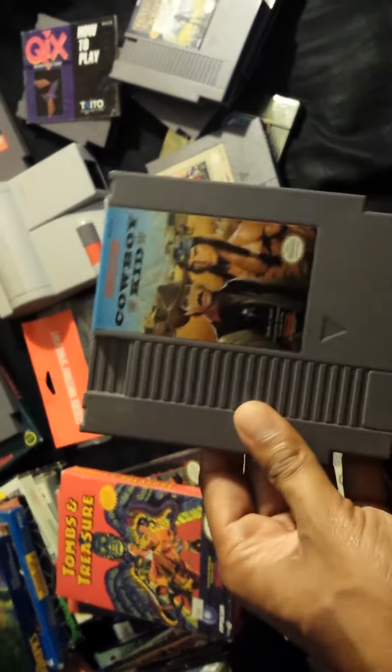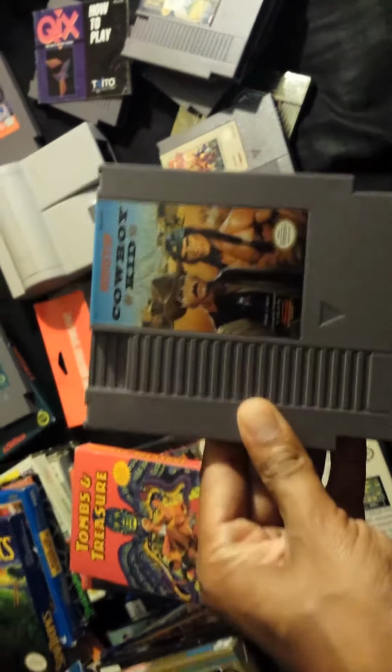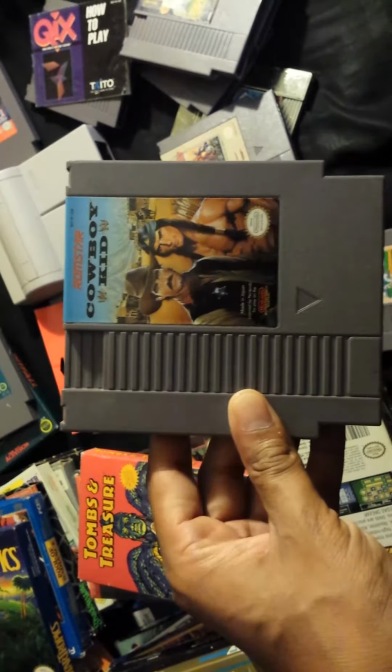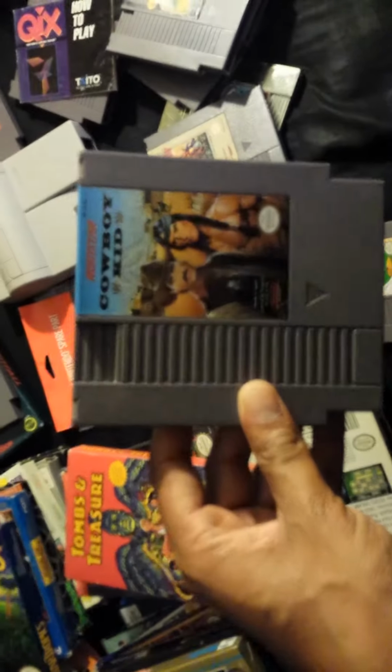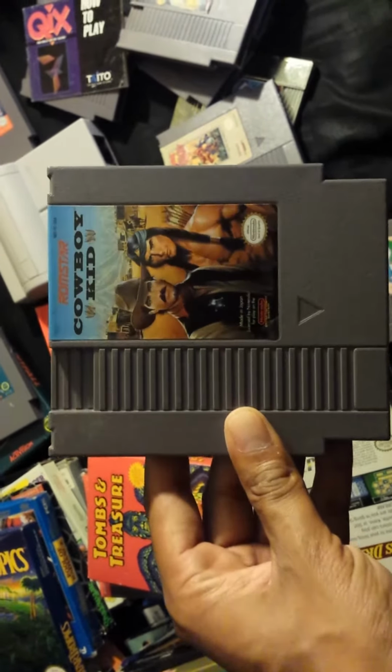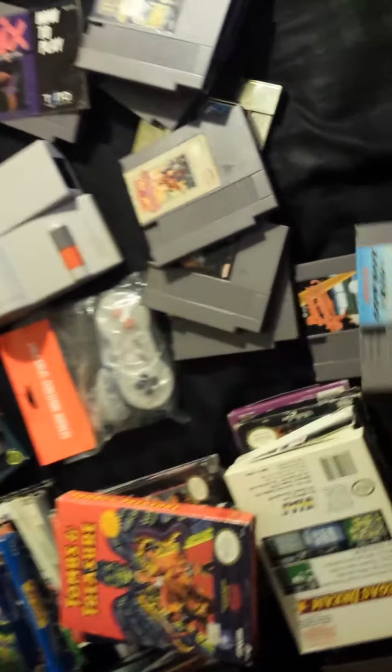Cowboy Kid. I didn't want to show this point of the video, but this is a rare game, definitely, you know. And it's a pretty good one too. It's not bad. I like it. Cowboy Kid. I wanted to show this later, but of course I screwed up. But there you go. It's a pretty hard to find game.